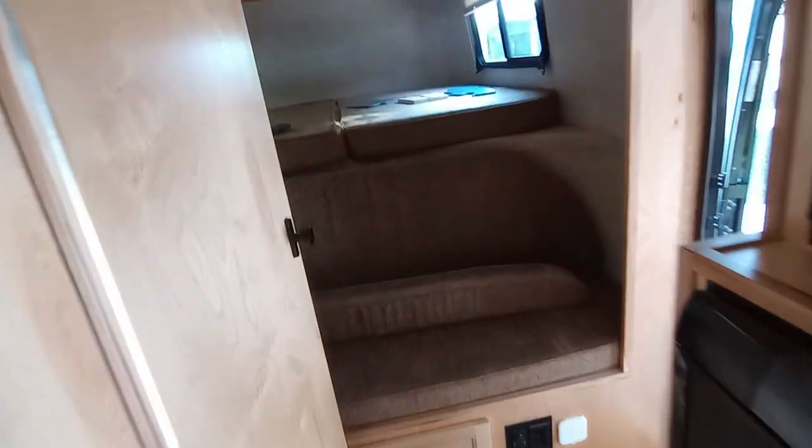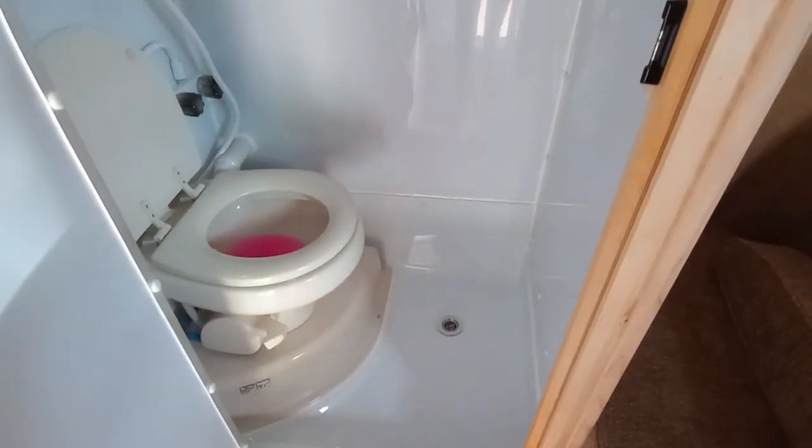Let me show you the bathroom. It's a wet bath, so there is no sink in the bathroom. There's the shower nozzle. And then I'm going to take it and show you the 16 foot.